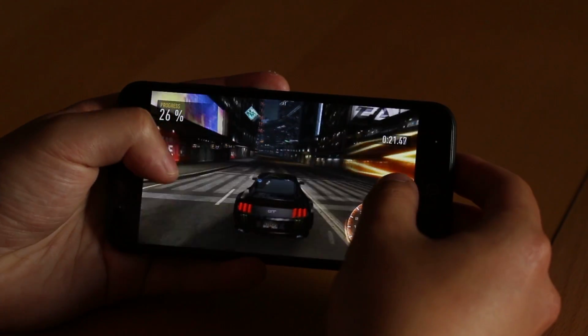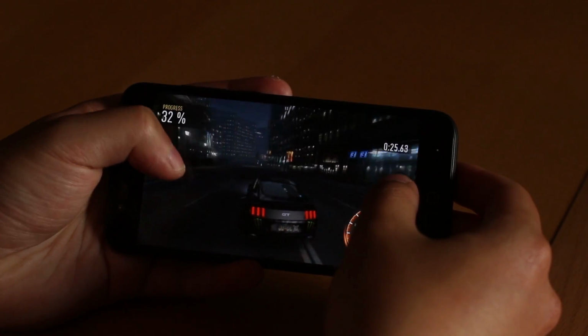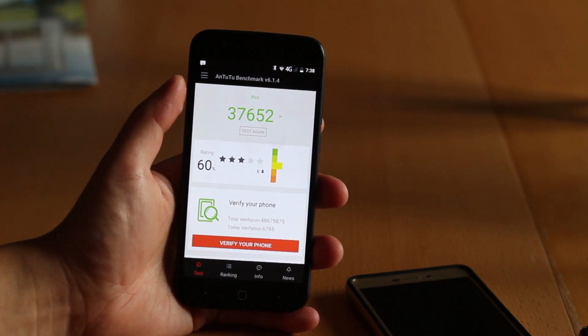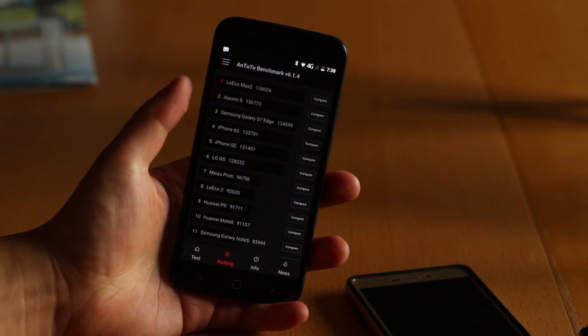There's only a 720p screen to push, so it's not too intense. Intense games like Need for Speed and less intense games like Clash Royale ran pretty well. I ran Antutu as well and got a score of about 37,000, which is not as high as what Vernee got. I think they got about 38,900, but that's still really decent at 37,000.